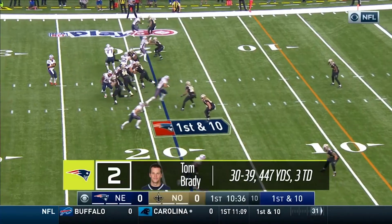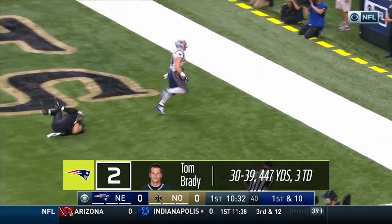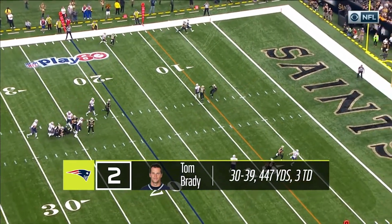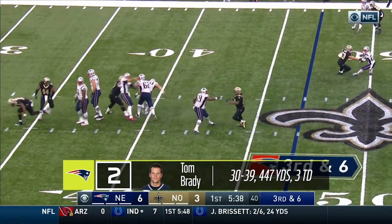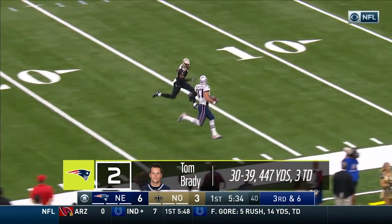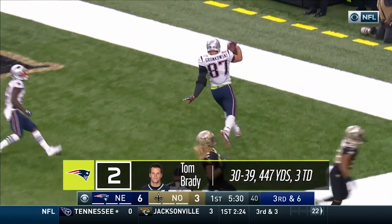The looks. And now with pressure, Brady to the end zone, and it is caught for a touchdown. Rex Burkhead. This is just a great throw and catch. Brady, the pressure from behind, gets rid of it. Oh. Gronkowski left alone. Breaks off the tackle, and he's in for the touchdown.